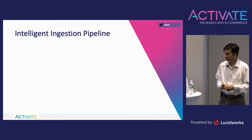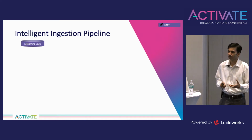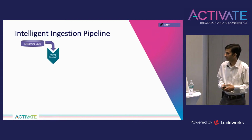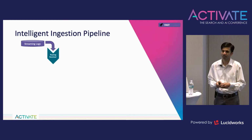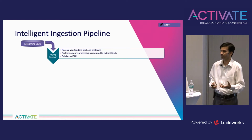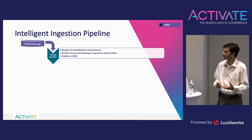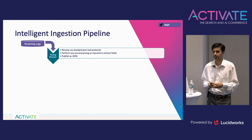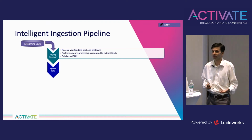In the intelligent ingestion pipeline, we take the streaming logs coming in from your data source. Typically these streaming logs are published through a standard protocol, many times called syslog, published on a well-defined port and in a well-defined format. So we have a receiver for it. It receives these logs and does some pre-processing. This pre-processing may involve extracting additional fields which may be useful later on for learning purposes. Once this is done, we publish it as a JSON payload and send it to the next stage, which is publishing to Apache Kafka.